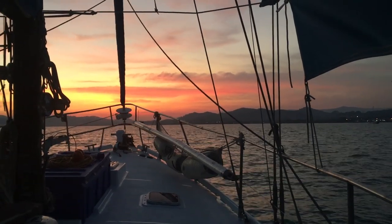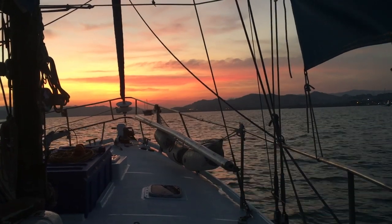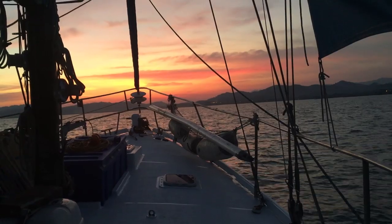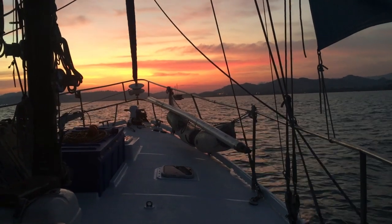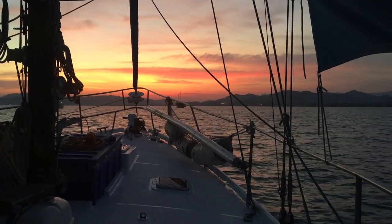But the sun's going down. Lee and Taj went ashore. We had to get some internet, and I can't remember what else they were doing. It is nearly 8 o'clock at night and the sun's just going down now.